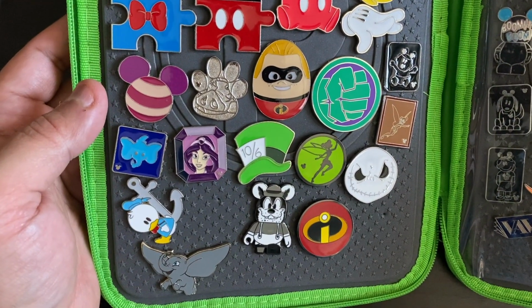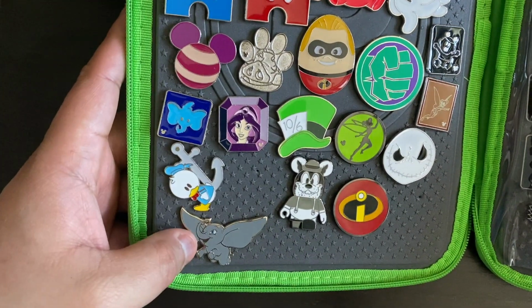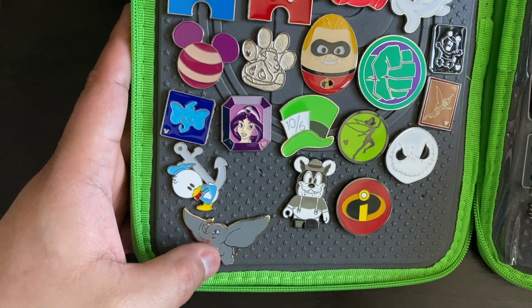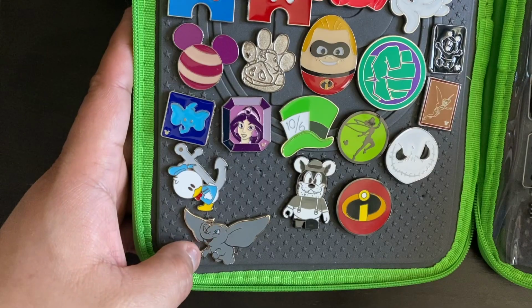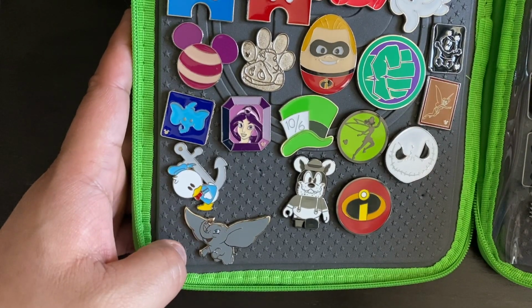And these are really nice. I do like this Dumbo one. This one actually came out for the live action Dumbo. It was part of a 3-thing set. But all that's left from the 3 set is this guy, Dumbo.